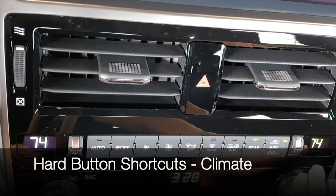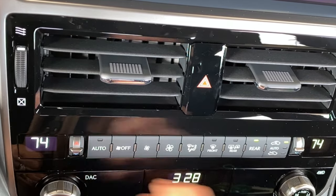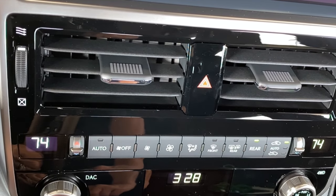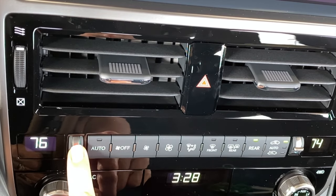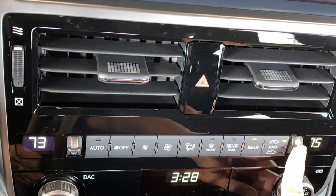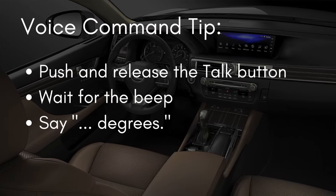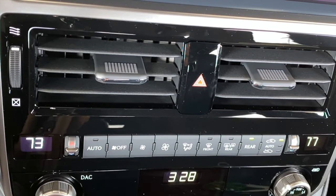Taking a look at the new hard button shortcuts for climate control, you'll also see large digital displays for the driver and front passenger temperature. You can easily control the temperature with the toggle on either side. You can also control the temperature by voice command. Set the temperature to 72 degrees.